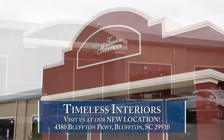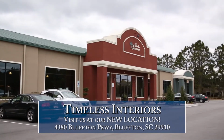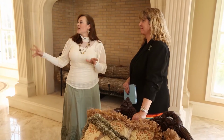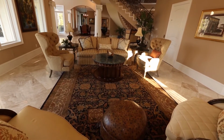It's a good thing. Yes, yes. And the new building on Bluffton Parkway is so conveniently located for everyone. It absolutely is a one-stop shop. But this is where you found every one of the pieces that are throughout this home, pulled from the showroom over there on Bluffton Parkway. And it's amazing.